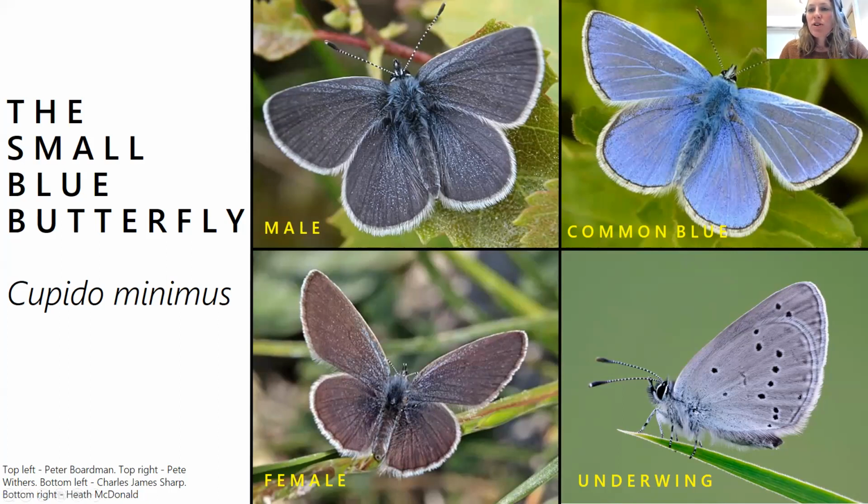They are often confused with the common blue, which you see on the top right there, but the common blues are much bigger and they are much more blue.